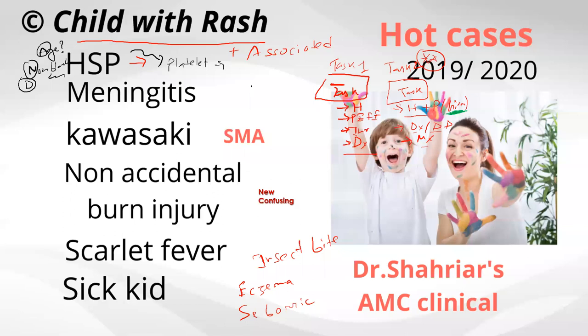I mean, normal, decrease, increase? Decreased. Is it, guys? Normal. Normal platelet count, sir. Yes, yes.